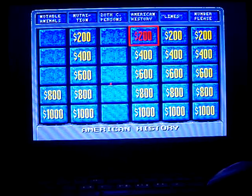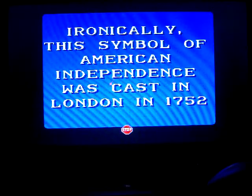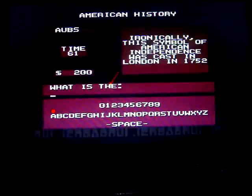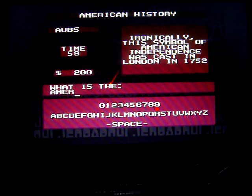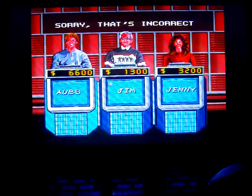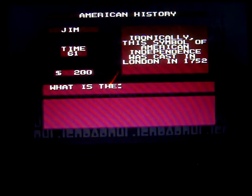Ooh, excuse me. American History, 200. The answer is: ironically, this symbol of American independence was cast in London in 1752. What is the American flag? Oh! Now where are your manners? This time they're in your emulator. Oh! And I got the answer wrong again. Let's see if Jim knows this. The Liberty Bell. Uh-huh.